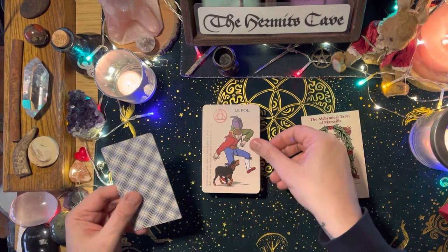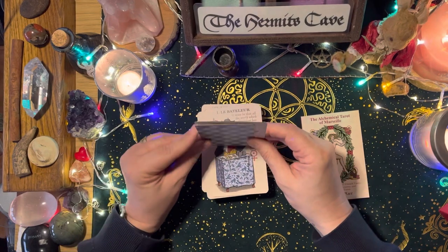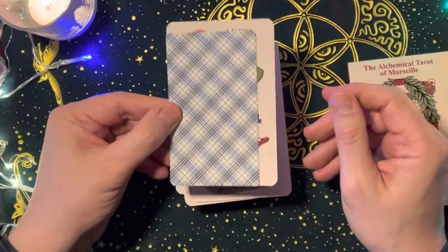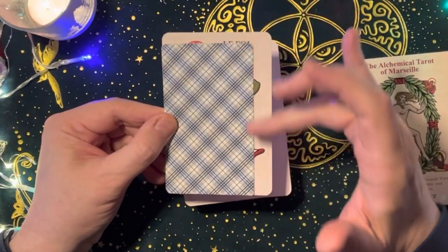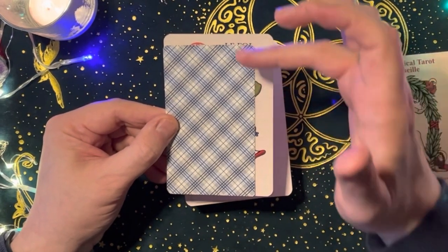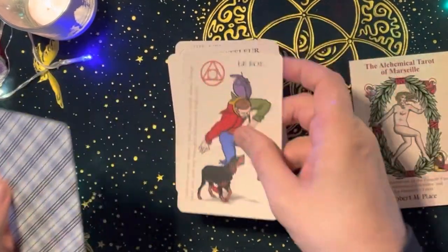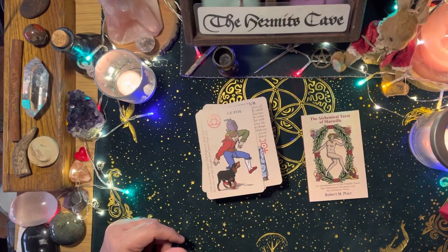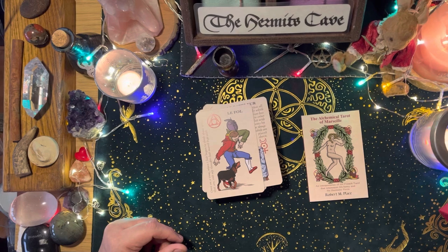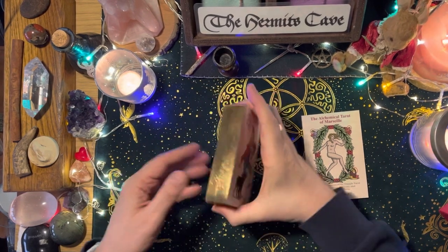Looking at the size, I wasn't expecting them to be this big, really. That is the size against a standard tarot size, US game size card. So it's taller and quite a bit wider. So these are nice and large. That was quite a nice surprise. I wasn't expecting that. Before we look at the cards, it's a thick deck as well.